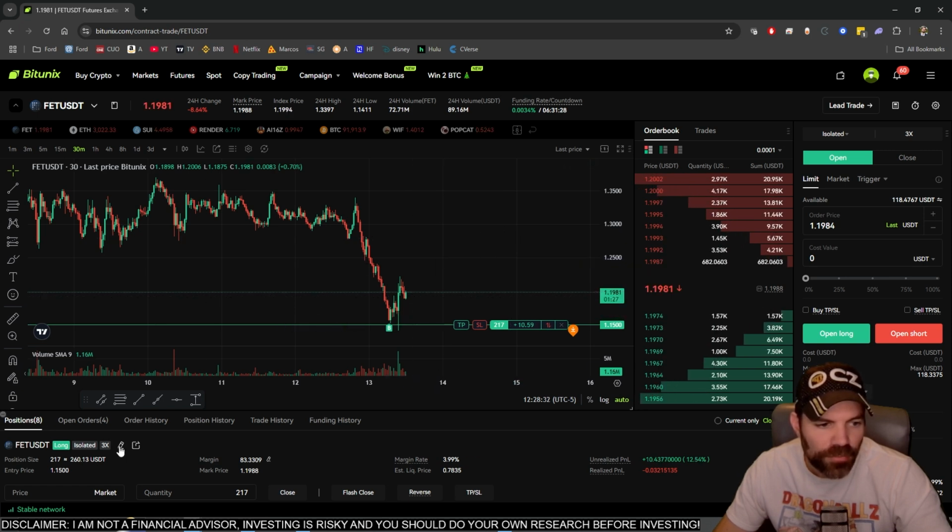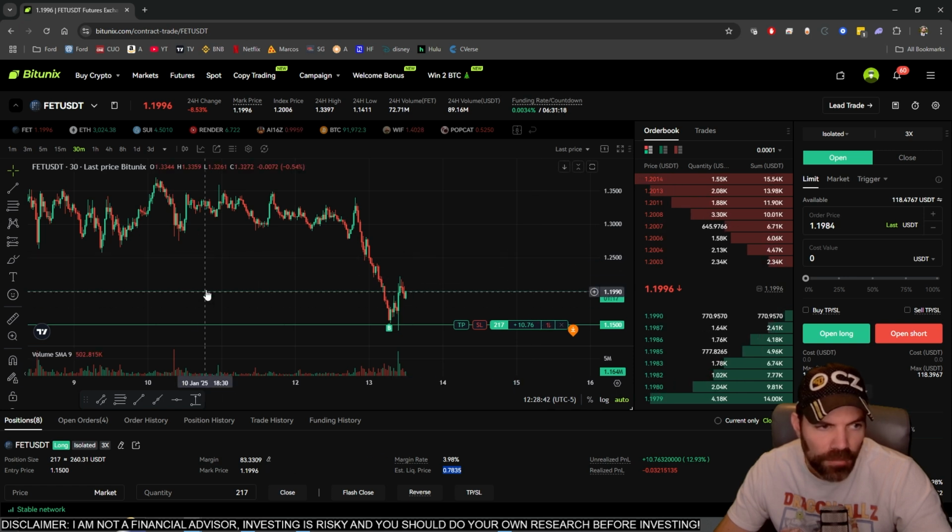Now, again, I have 3x leverage. So the price of FET could go all the way down to 78 cents before I get liquidated. So I'm not too worried about that. That would be quite a big pullback. And I can always add margin on BitUnix.